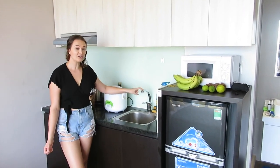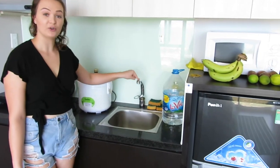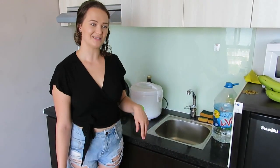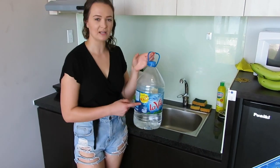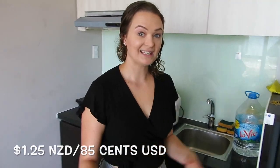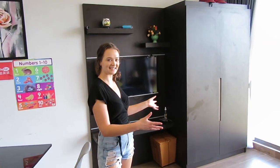The water here is not safe to drink, but you can boil it and use it for cooking or hot drinks. If you're going to use it for hot drinks, we would recommend boiling it at least 2 times. We do buy fresh water from the market, so this was about 20,000 for 6 litres, which is about $1 New Zealand. And then just a couple steps over here, we have our bedroom / dining room.